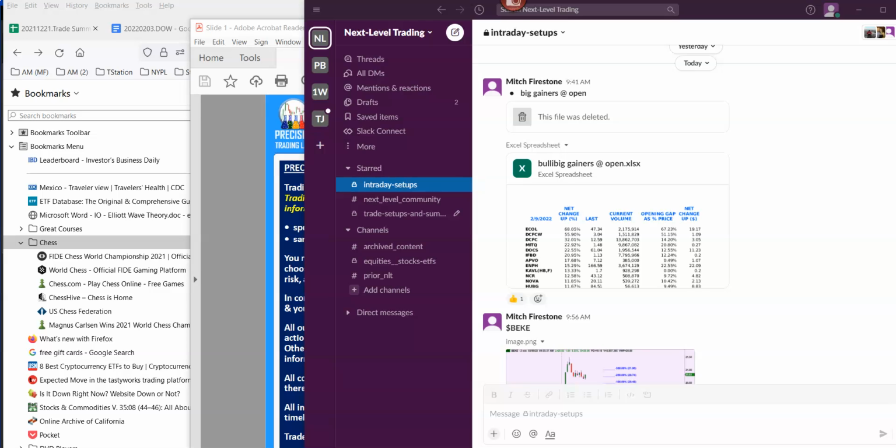We had four trades that triggered, three that were profitable, one that wasn't. So the results were respectable, but it was also a very frustrating day. And there were actually, I think, a couple of lessons about following rules even when it gets frustrating. And so I thought it would be worth sharing here.